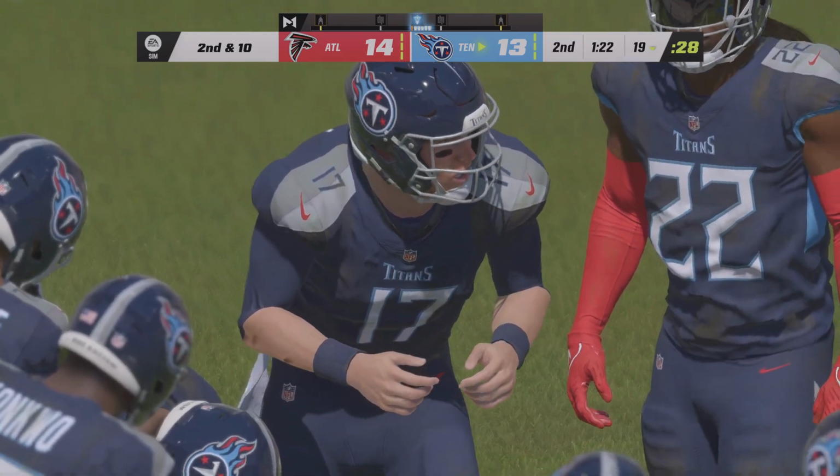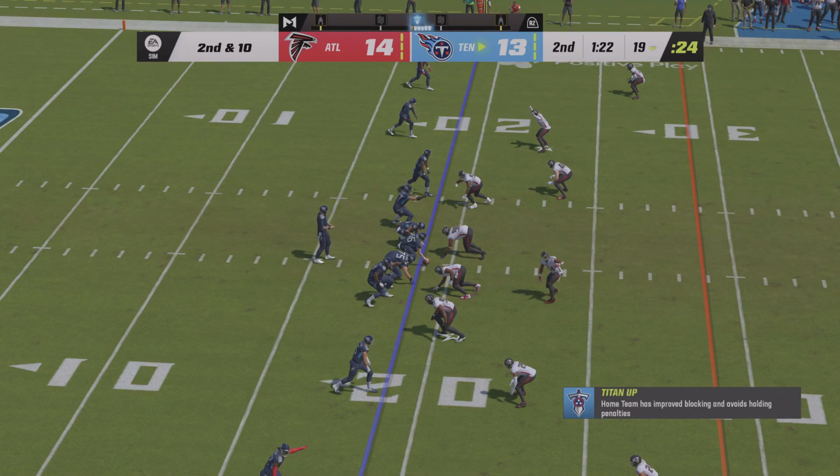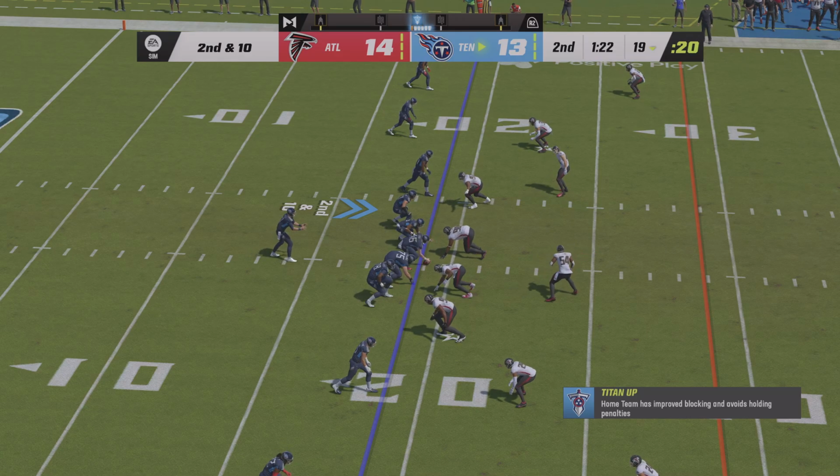Well, you know I'm a defender, so what am I going to say? Great defense. Darn right. They did something to disrupt that timing. So after the incompletion on first, now 2nd and 10.